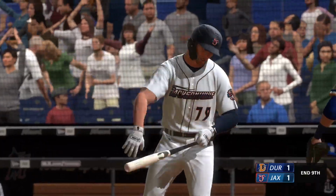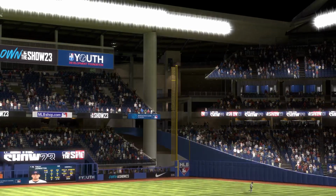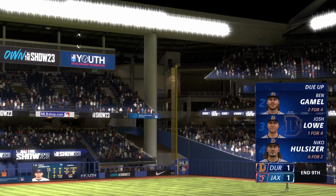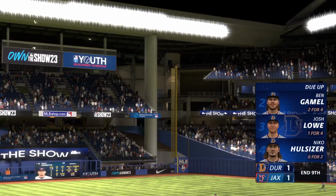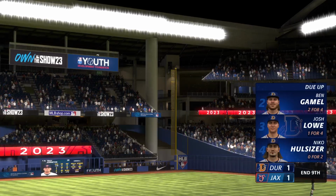Swings and misses. It's a strikeout. Couldn't hit the fastball at the knees. No runs, no hits, no errors. 9 isn't enough to decide a winner, so we are off to extra innings. All tied 1-1.